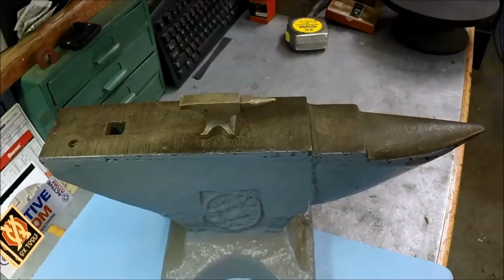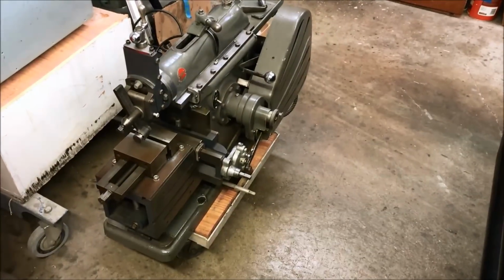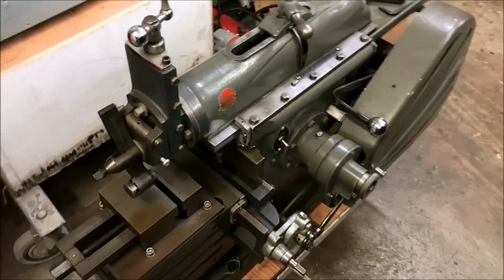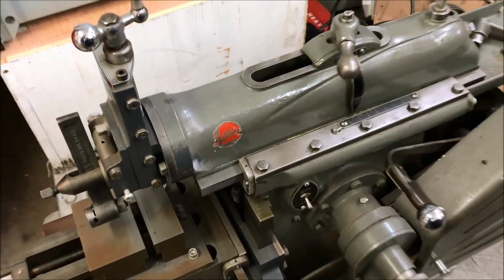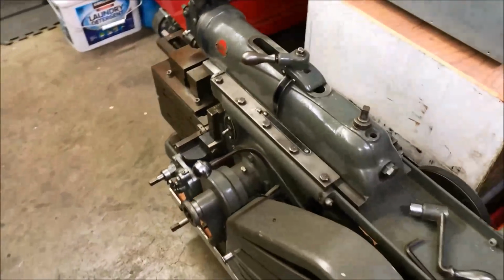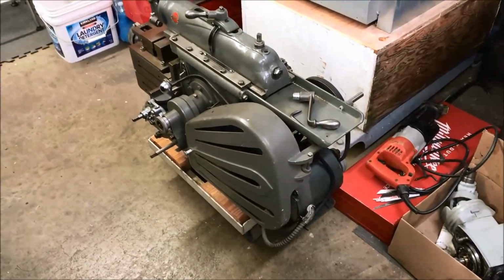Okay, I do have one more thing to show you guys, so hold on, let me move the camera around. So we officially joined the Shaper Club, little bitty guy as it is. But real excited that we got this. It's a little 7-inch Atlas Shaper benchtop type model. It did come with a stand. It's not the correct stand, but it's a nice stand, and it matches the machine.